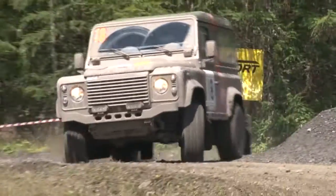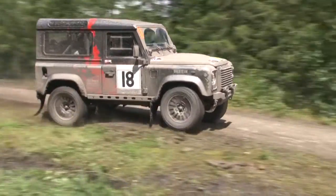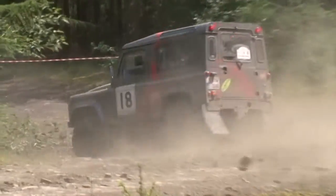And rounding out the top 10 now with Christian Vermont and Peter Janssens. A slow start while they got used to the conditions, but the times were looking good now. We had a good run. We started off quite slow, but it's getting better every stage, I hope.